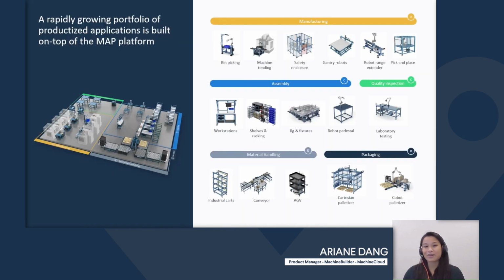The last thing I'll talk about today before we go into our product demo is how we're looking at applications. For us, applications live on top of our platform. We're providing users a tremendous amount of hardware building blocks, but also software building blocks. Those can be grouped into kits that have a defined function: palletizing, conveying, gantry robots, range extender, and so on.